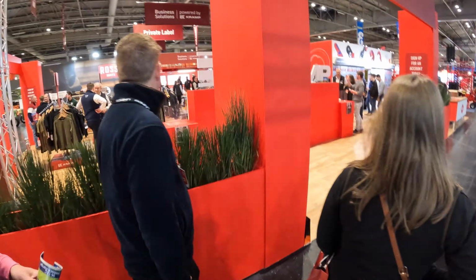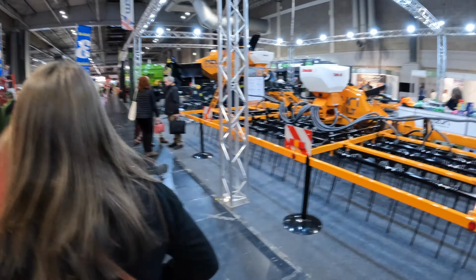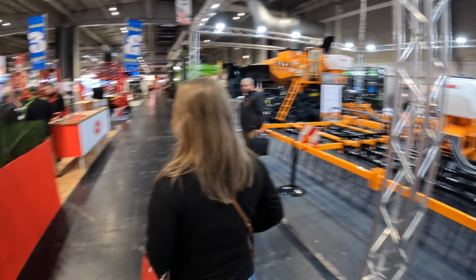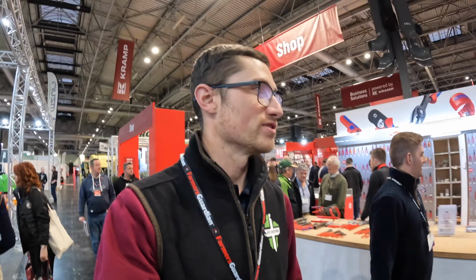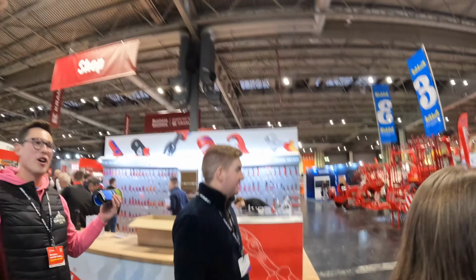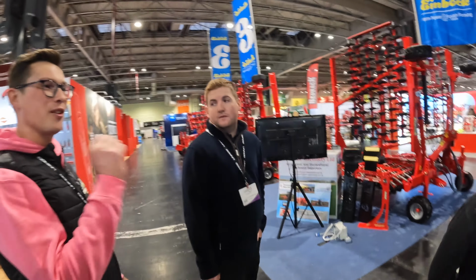I'll tell you what, I highly recommend coming to Lamma as it's closing. It's the best time to go around. There's no one in the way. You can look at everything. They say they're kicking you out, but they're not really kicking you out, are they? It is a good idea what they do where you have all your stuff with the barcode, so as you run out, you scan it.